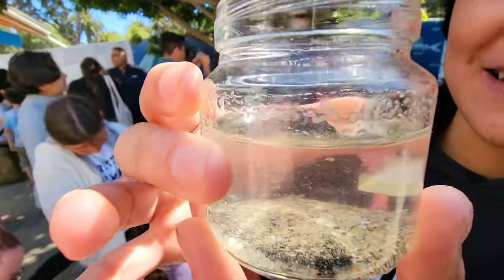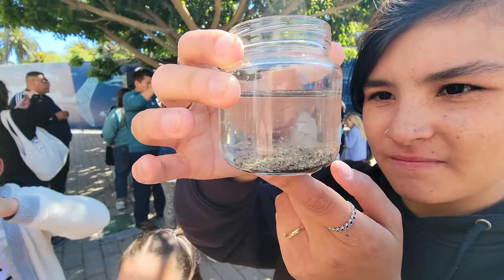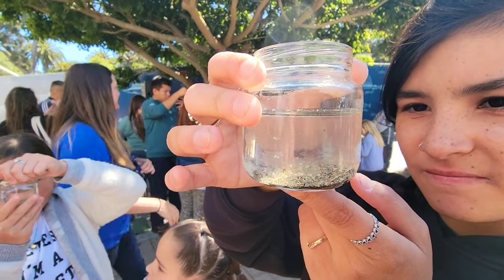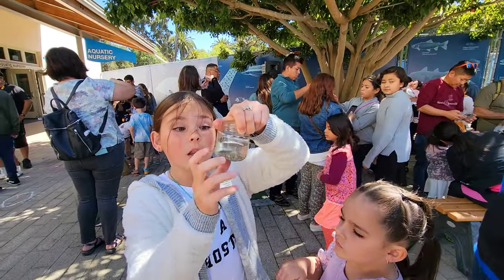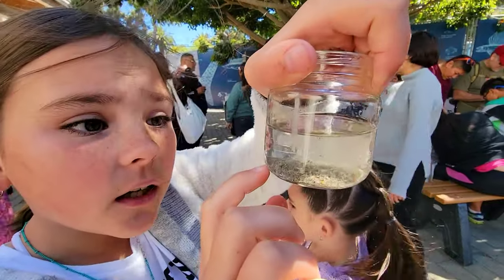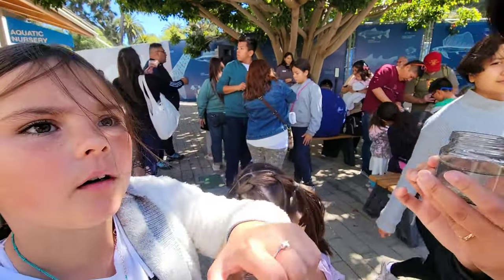I'm going crazy. That's cool. They're so cute. Like tornado. Dang, you got a lot in there. Oh my god, that's so cool. You can see all the clear ones that don't have any of them. Look at, you see a lot of clear ones. Yeah. Oh my god, they're all clear. So much. No, some are.